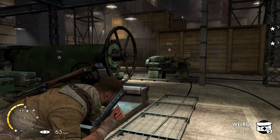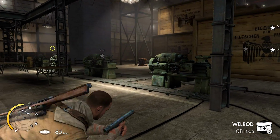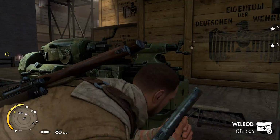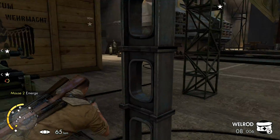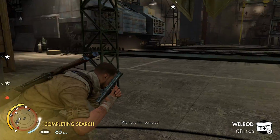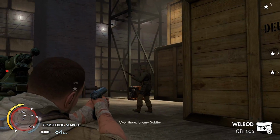Couple more bullets, of course. That guy is actually going over to a body. And I unfortunately cannot get through this. I'm going to get detected here if I don't get out of the way, but I'm getting stuck on something right now.